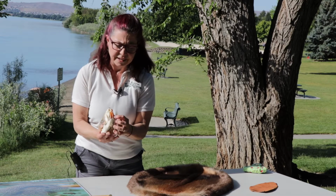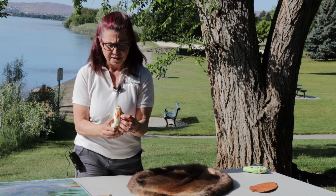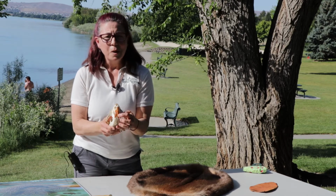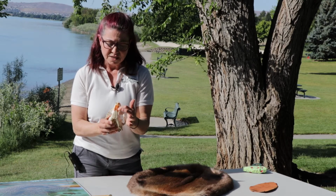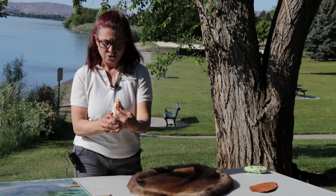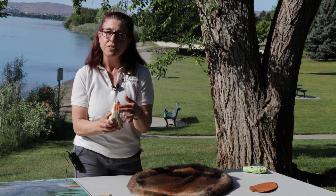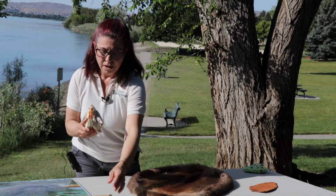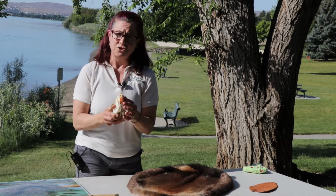You might notice that they're orange in color, and you might be thinking that they haven't brushed their teeth in a while. But what that orange is actually from is the iron that is in the enamel of their tooth. So that's on the front, and that iron helps to keep their teeth really strong, because they're chewing on trees and branches, right? So they need to have very, very strong teeth.